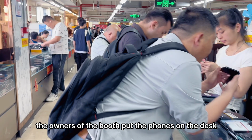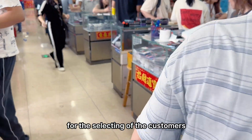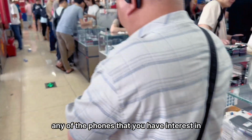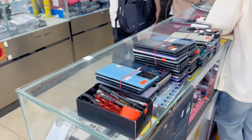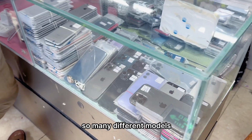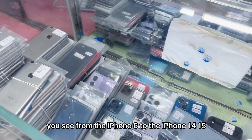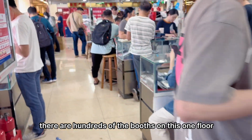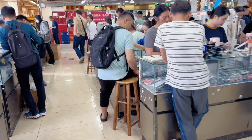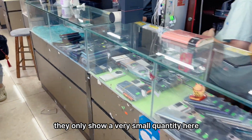The owners of the booths put the phones on the desks for the selection of the customers. You can check any of the phones that you have interest in. Here are some very old Android phones, and this is the iPhone. So many different models. You see from the iPhone 6 to the iPhone 14, 15, and many models. There are hundreds of booths on this one floor. The owners have a lot of mobile phones in their office. They only sell a very small quantity here.